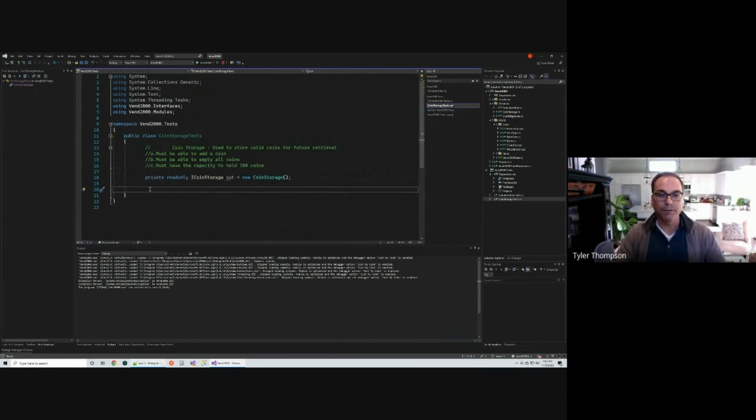And it uses a brand new one every time. So if you have 15 tests, it's actually going to use a brand new one. This does not go from one test to the other. So if you make a change to this one, you're not going to see it in the next test, which is good. You want those tests to be independent, and that's what's happening here.